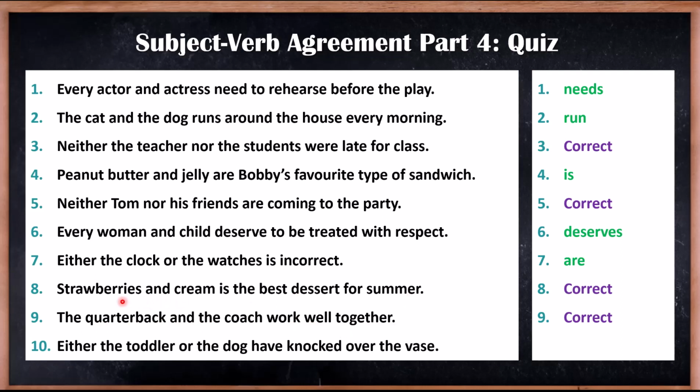Another trick you can use if you're not sure if the compound subject connected with and should be treated as one thing or as two things is try replacing the subject with it or they. Strawberries and cream is the best dessert for summer. Would you say they are the best dessert for summer? No, it is the best dessert for summer. And the quarterback and the coach work well together, we would replace the quarterback and the coach with they. They work well together. So that's a trick to help you figure out if you should be using a singular verb or a plural verb.